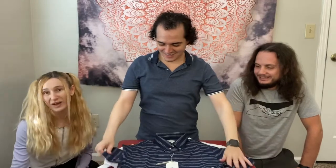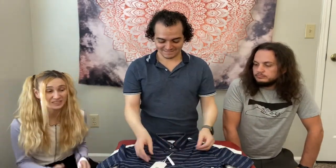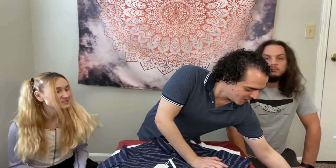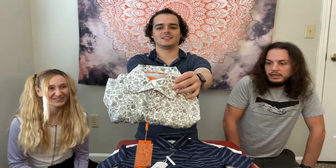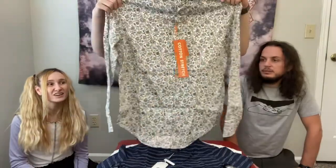We are well over the value now, so that is fantastic. You're supposed to get double the value. You still got a couple items in here. And look at this floral print. Yes. Oh, I guess it says cotton and stretch. That is so spring. That'll be nice.